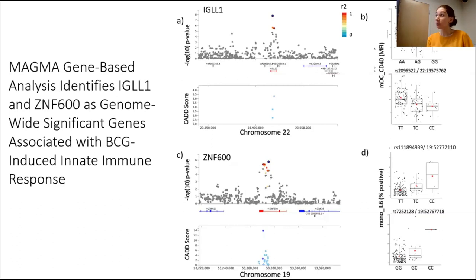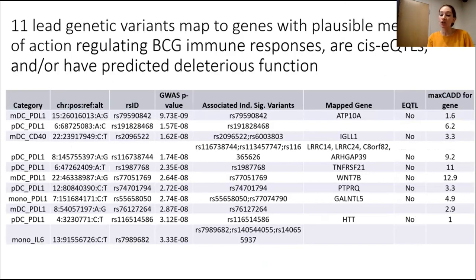So basically, in summary, at this point, we've identified 11 genetic variants that are associated with the innate immune response to BCG vaccine at a genome-wide significant level, and we have also identified two additional genes and their respective variants that associate with innate cell responses to BCG, again, at a genome-wide level of significance. So we next wanted to look at plausible mechanisms of action for these variants. So we examined whether the lead variants mapped to specific genes using both positional mapping and EQTL mapping, which I'll go over in a moment, as well as predicted functional features, which are summarized with this CADD score for each gene.